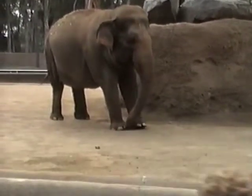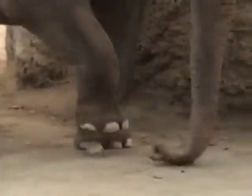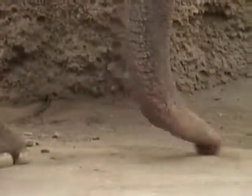Eating the food, drinking water. Elephants even communicate with that trunk. Very, very intelligent animals. Let's take a look back on the right. We're looking for our first rhino of the day. It's called the Sumatran rhino. They come from Sumatra in Southeast Asia.